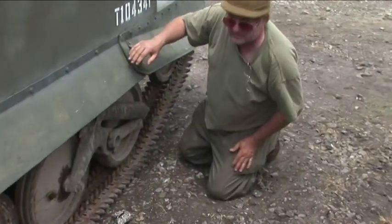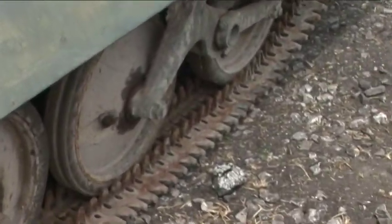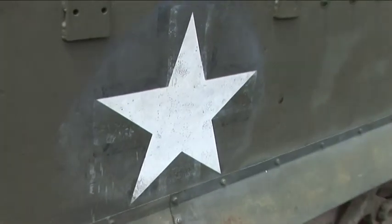That's old guys. We gotta have a little fun doing something. Not a lot of slap to it. Hardly any at all. It's a pretty tight track. Can you still get tracks for them? Yeah. We got an extra set of tracks.